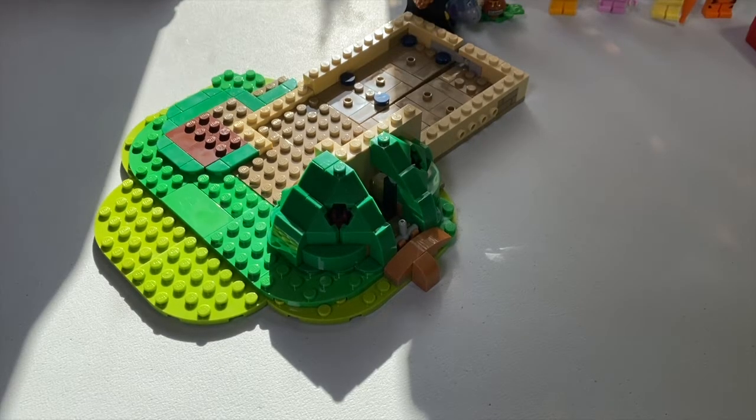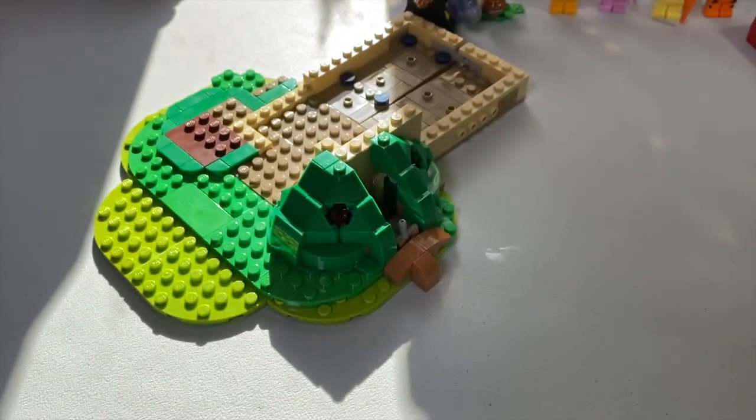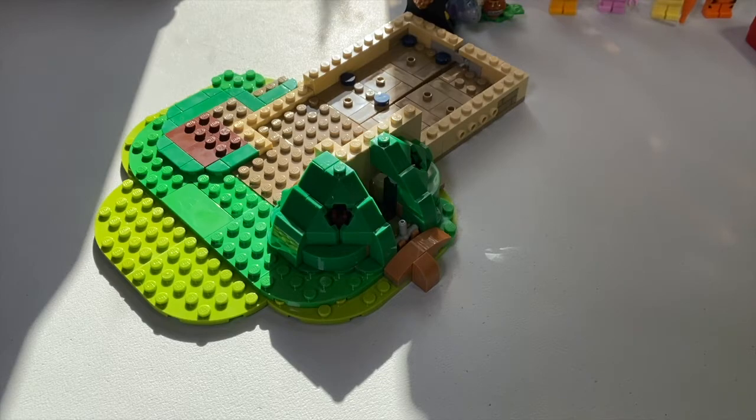Could you maybe do more Lego? It's not possible for me to do more Lego. It isn't possible. Then there's a lot of gifts. A lot of gifts. Right, little Sue.